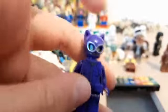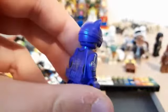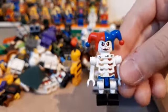Here's Catwoman. She's actually really... Hold on. She actually didn't go through a gap. Oh, she has arm printing. What the hell, Lego? And then there's this guy. Don't care. This guy. Don't care. I'm trying to get all the non-Star Wars.